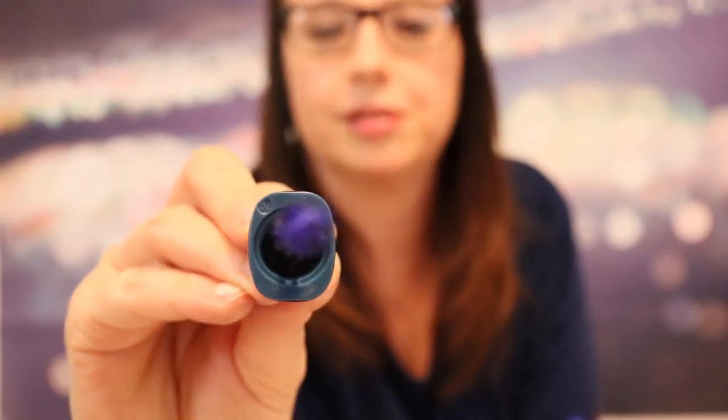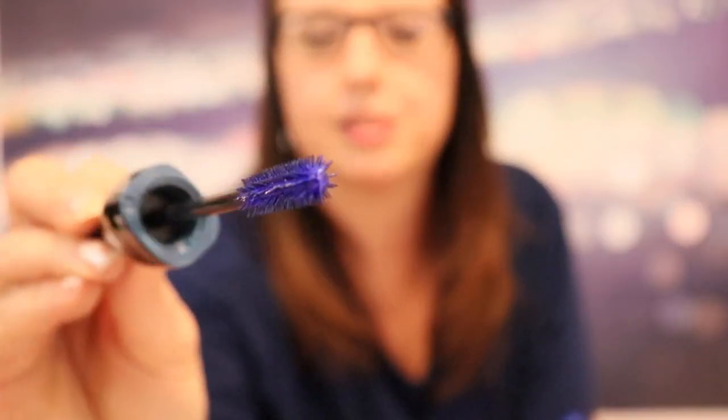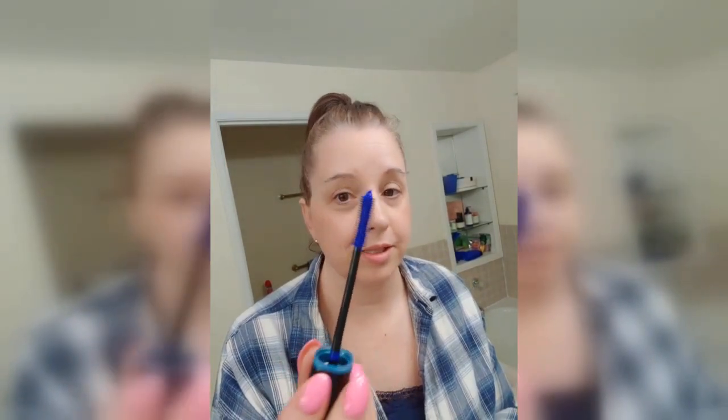Come on, baby, come on. Look at that. Gosh, I wish my camera would focus. Oh, see? Look. Now you guys can see it. Wow, I can't wait to try this one. So let's test this out. This is the wish I showed you earlier. This is the color. Let's take a look. Wow, this is like a purple. Look at how bright that is. So, okay, we're gonna test it out here.